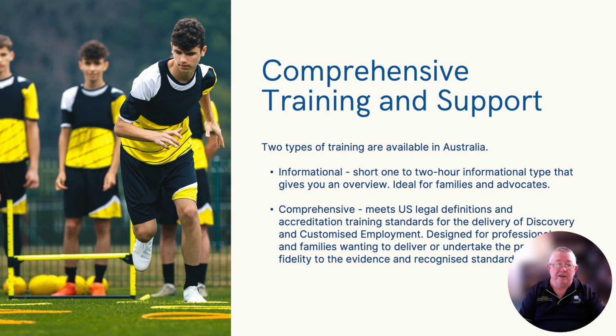What's interesting about that is that we tend to see that families that are looking at pursuing self-employment or some type of part-time employment for their kids generally tend to stick to the informational type and the short 2 hour informational type sessions to give them enough information to pursue what they want, and that's fine. If that's what you need.